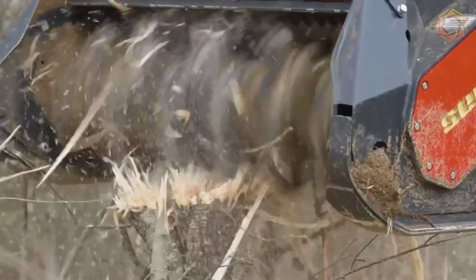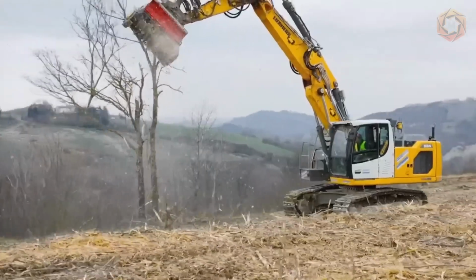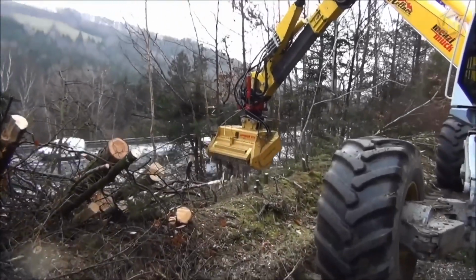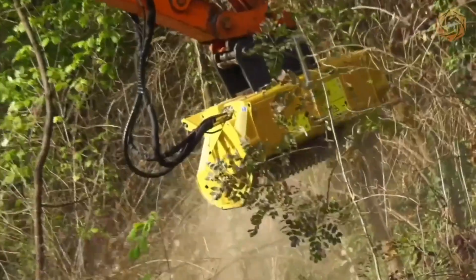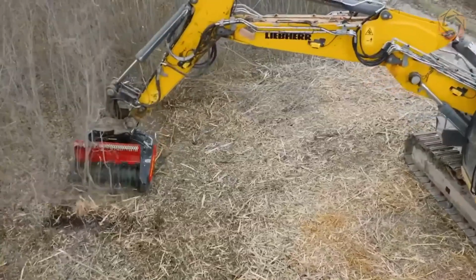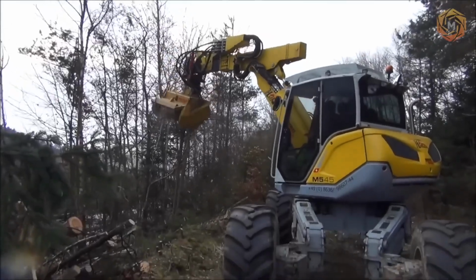The body and hood design allows the branch or tree to be cut first and then shredded in one step with the hood closed. The mulcher's applications range from the shredding of logging debris in forests to the shredding of trees and stumps along roads, pipelines, riverbanks, and canals.